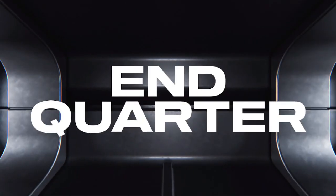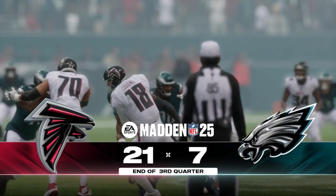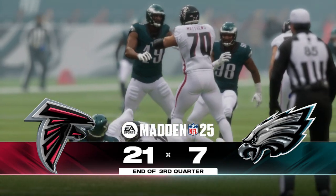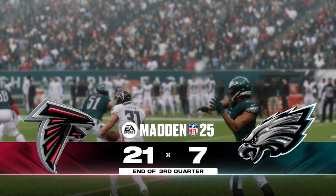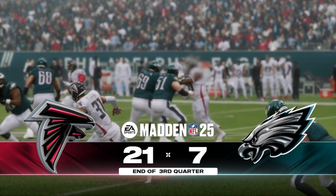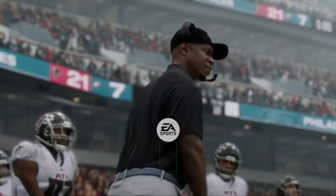And as they come to the line, they will not be able to get off another play as time has run out on this third quarter. We'll return with more after this. This is the NFL, and it's on EA Sports.